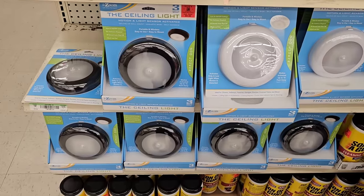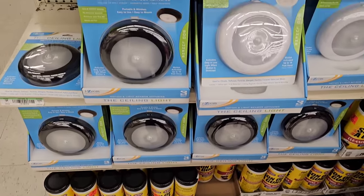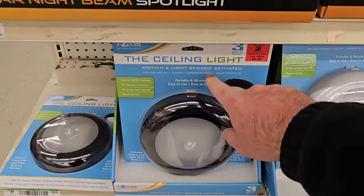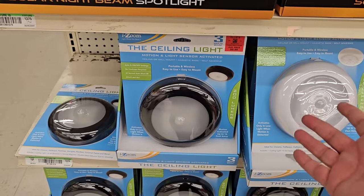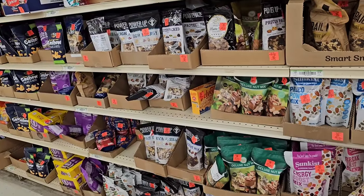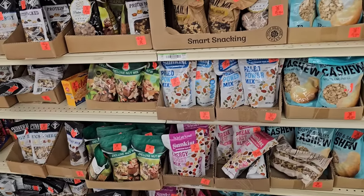They do sell these big tap lights here, and I do feel like these kind of tap lights have improved over the years, not like the ones when I was a young kid where they barely worked. These are $9.99, motion and light sensor activated, so you can make this come on while you walk past it. I think that's pretty cool for $10. I'm not going to go over all these prices, but if you're looking for fancier stuff like mixed peanuts and stuff like this, OLLIE'S is a good place to come.